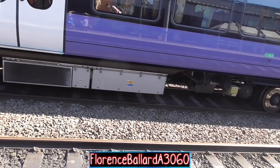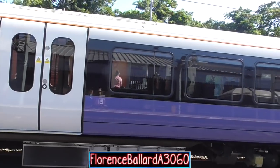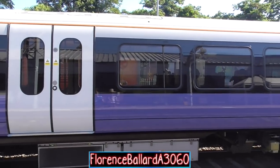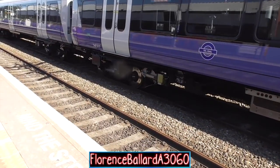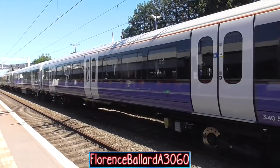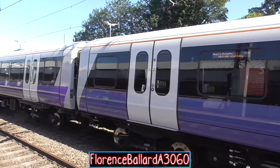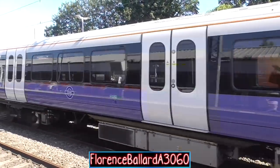What's coming? Something fast. Oh, Intercity 125 just there, in original colours also. First Great Western. Go on, Bombardier, let's listen out for your sound. Here we go. Nearly sounds like a Desiro, but it's not quite a Desiro. But it sounds absolutely garbage. What's that? It sounds like a Desiro, doesn't it?